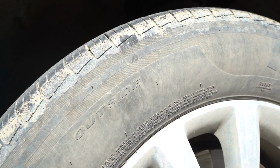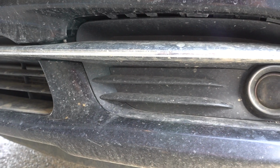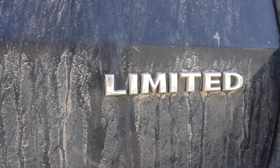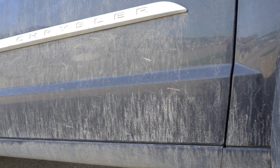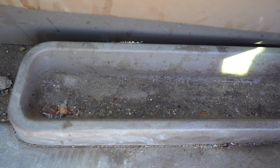Alright, before we get to all the goodies waiting on the inside, I'll give you a quick look at the exterior of this van. And as you can see, the entire thing is covered in dirt from front to back, likely from driving on gravel roads, as there's a little bit of mud in the wheel wells, and overall it's looking pretty grungy everywhere.